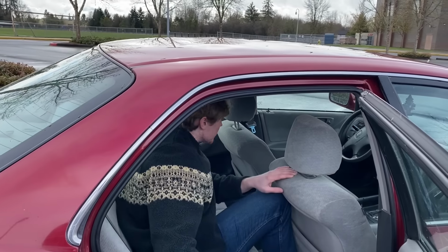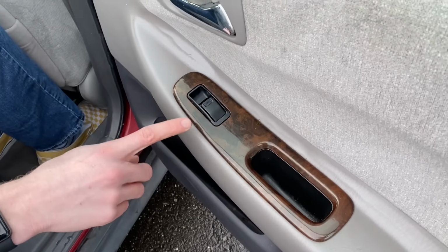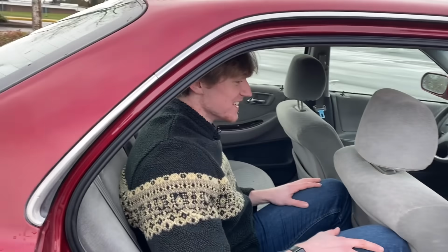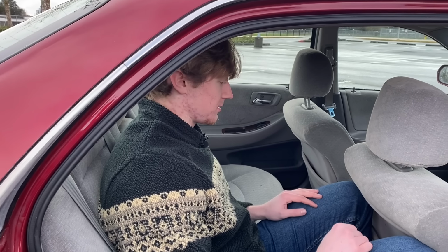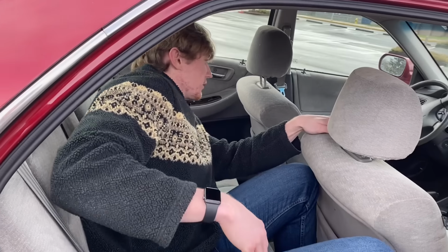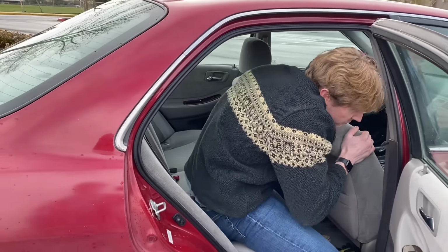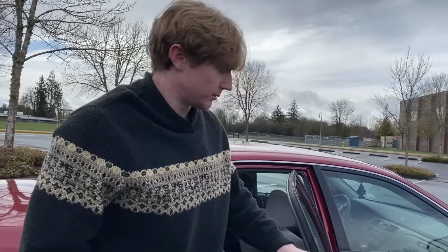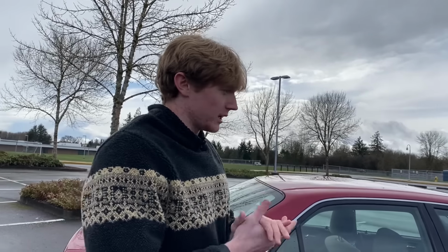This is kind of weird. Faux wood in the back, but in the front it's just plastic. Very weird. Anyways, it's a little bit smaller in the back, but this one doesn't have quite as nice a sound system. I don't know if you could get an upgraded sound system. So I'd say so far, I like the look of this Accord interior a little bit better, but that Camry is super comfy. So now we're going to get onto the specs of the car.